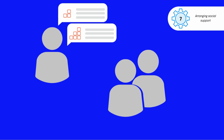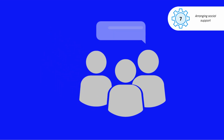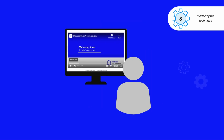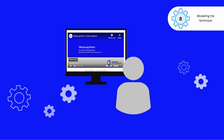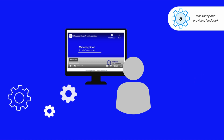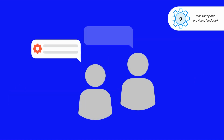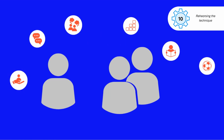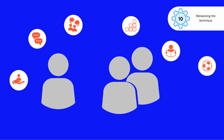sources, arranging social support to enable teachers to discuss any problems, provide peer support and assistance, modelling techniques using videos or demonstrations from practitioners with expertise to allow teachers to observe problems and consider potential solutions before facing these themselves in practice, providing supportive feedback to help teachers improve specific techniques, and providing opportunities to rehearse techniques at least once before implementing them in classroom contexts.